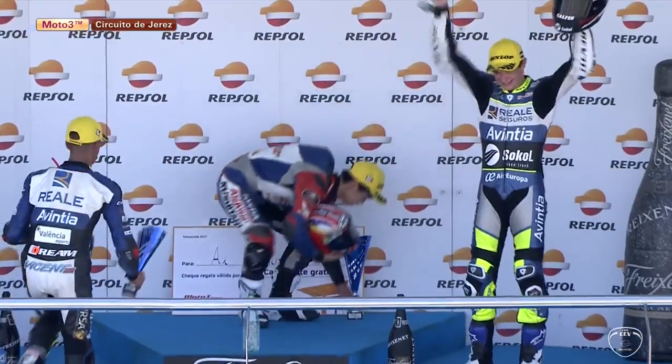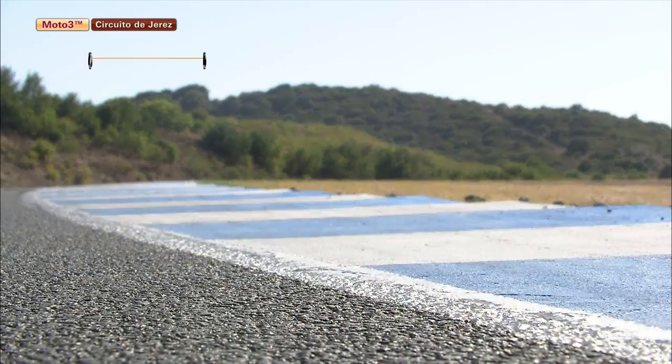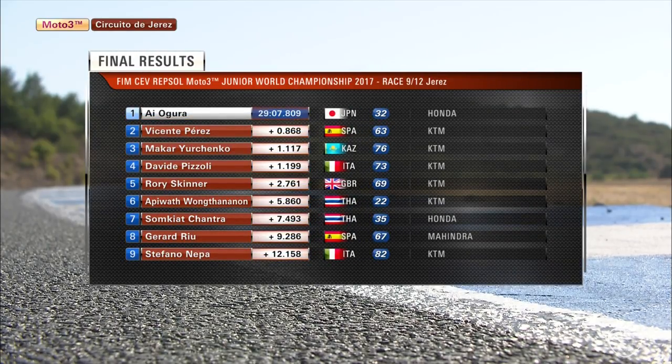Double podium finish, and obviously amazing to see Ogura on the top step for the Asia Talent team. Brilliant. Well deserved, obviously super dramatic, but well deserved win. Was up there the whole time, especially after the disappointment of this morning. It was a stunner. Well, there's the final results. He took the win by 0.8 of a second from Vicente Perez and Makar Yuchenko.